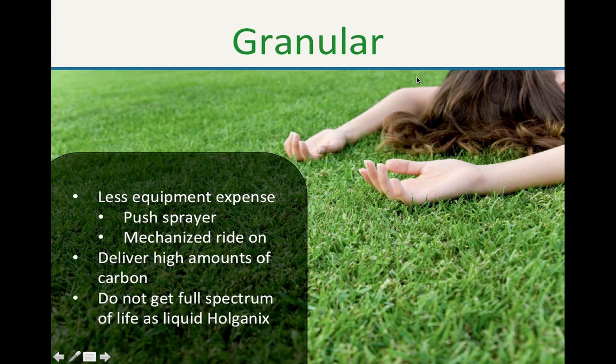And then granular wise, generally the equipment's going to be less expensive. You could have just a push spreader and your truck and you're in business. They do have mechanized ride-ons for that as well. Gregson Clark and LT Rich make the spreader sprayers, and they're definitely nice machines. It does make it easier, obviously, in terms of liquid, to ride around on a mechanized piece rather than pulling the hose. You will gain greater efficiencies, but some feel like the hose spraying is more accurate. They get into smaller, finer spots and such.